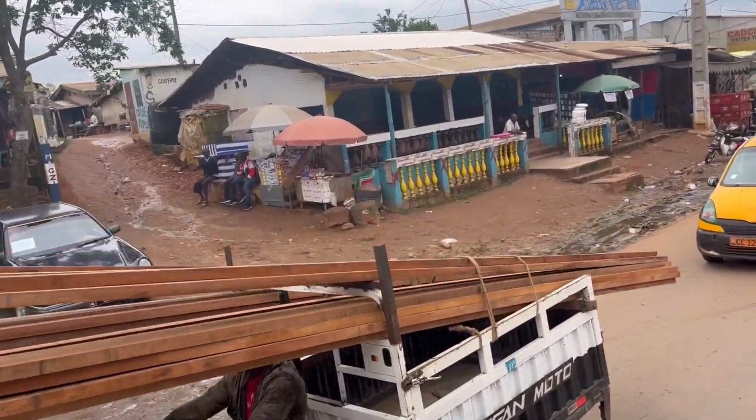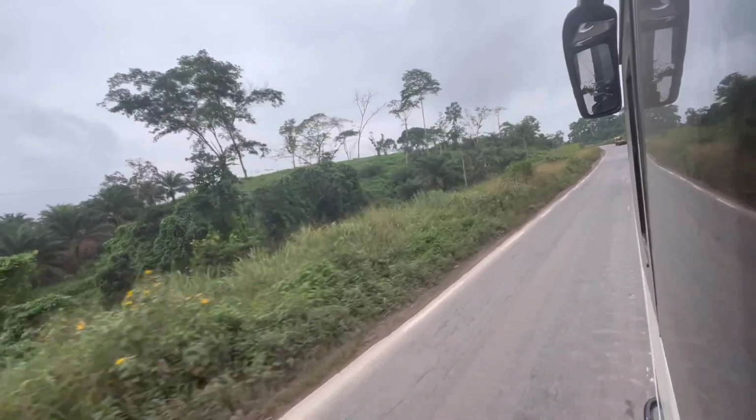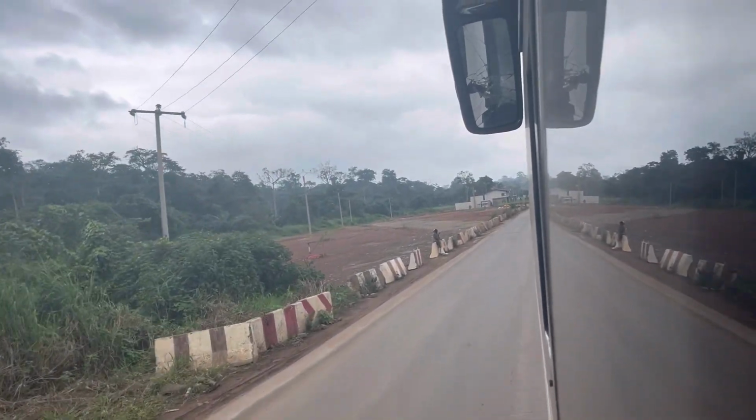The amazing features we are going to see, that is from the German structures and the wonders of nature along the Yaounde Douala highway.